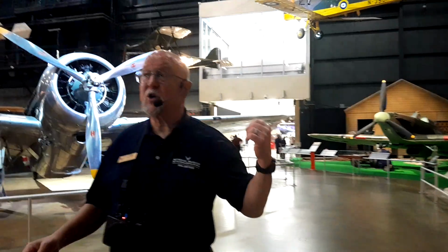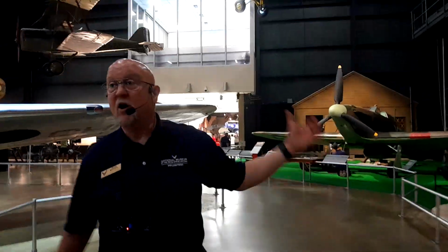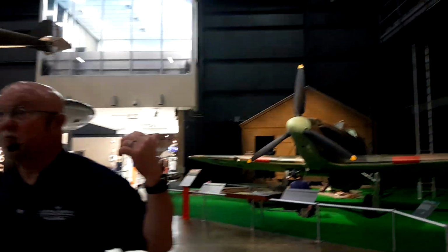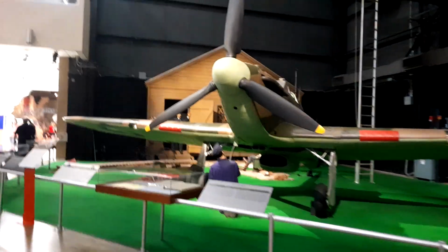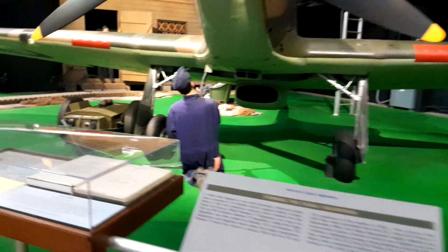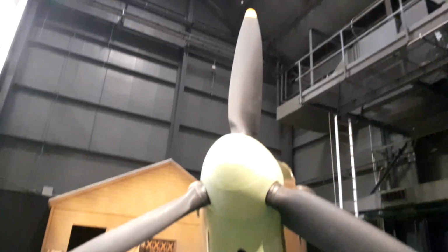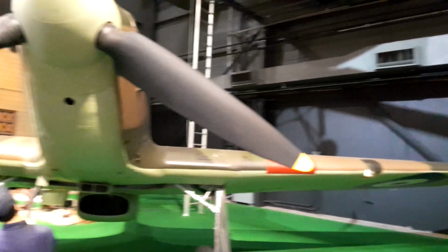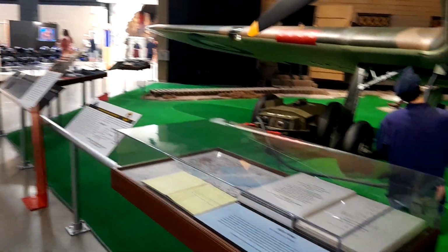Now, the last plane I'm going to show you in this section is the Hawker Hurricane. Now, the Hawker Hurricane was one of the top British fighters during the Battle of Britain, 1940. Of course, Britain was the only country in Europe that hadn't been invaded by the Germans. Germans were trying to bomb them into submission. So they were sending waves of bomber formations escorted by their Messerschmitt fighters. And the British were defending themselves with the Hawker Hurricane and also the Spitfire.